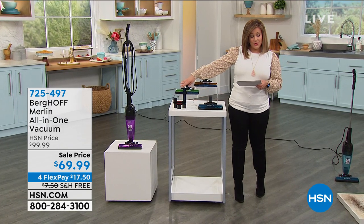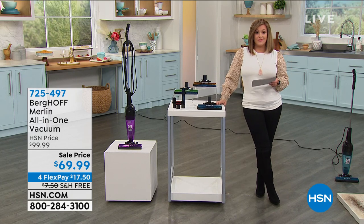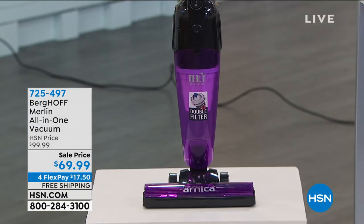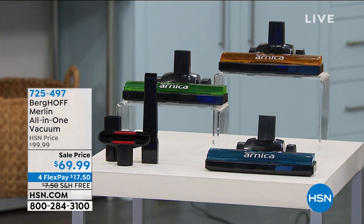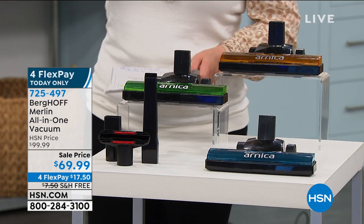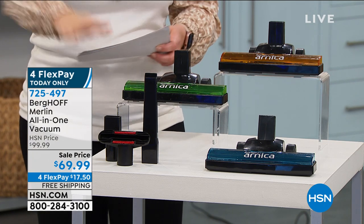It's got tools for you to go ahead and clean all the nooks and crannies in your home, from carpets and floors, to your linoleum, your tile, your bathrooms. $69.99 is our price today. And by the way, that four flex pay is just for today only. Now, the best part about it, it goes from upright to handheld. It's only 5 pounds, and you're getting the same power that you typically get in a standard upright, but without all the bulk.